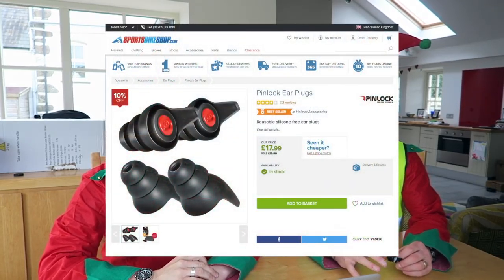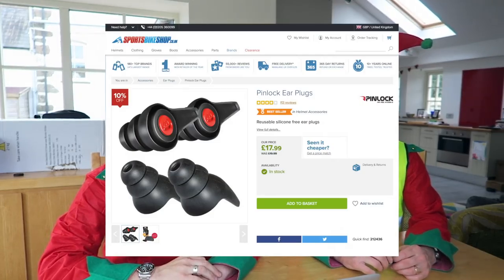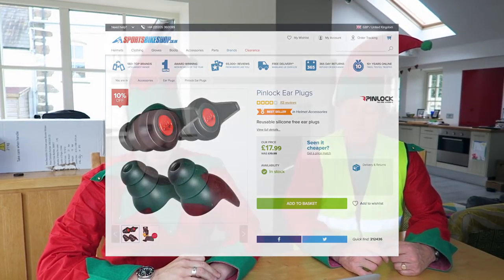Okay, so pinlock earplugs. You can pay lots of prices. We've done a video on different things that we use. Toby completely changed his opinion of pinlock earplugs, or Alpine, whatever you want, motor safe ones. There's lots of different makes, and he went away from the squidgy, spongy things you shove in your ear to these.